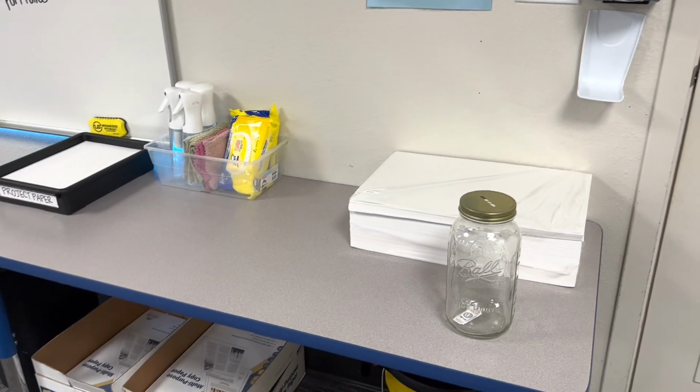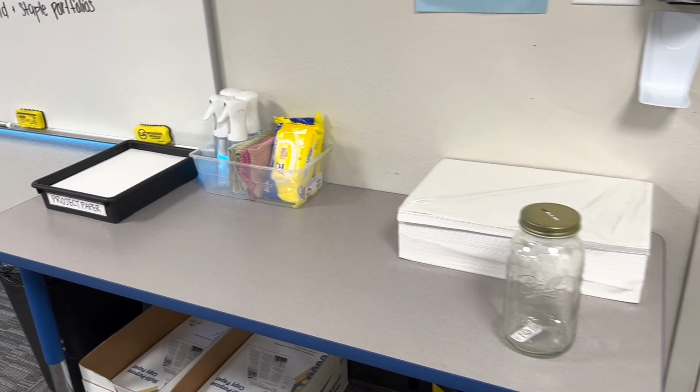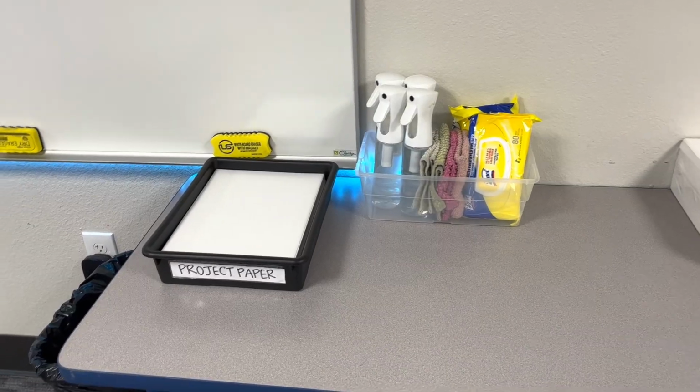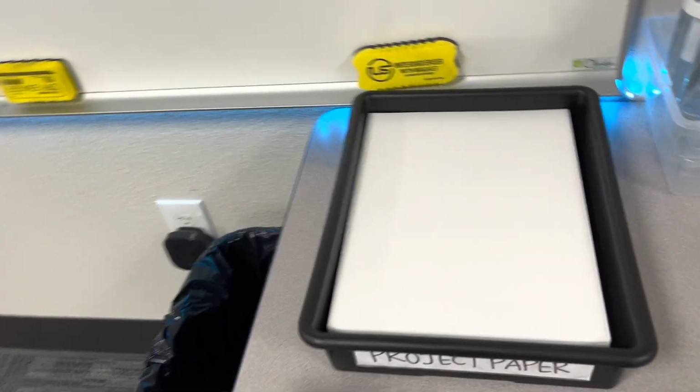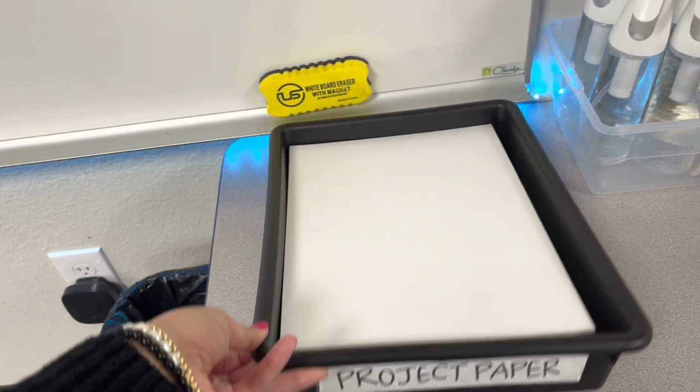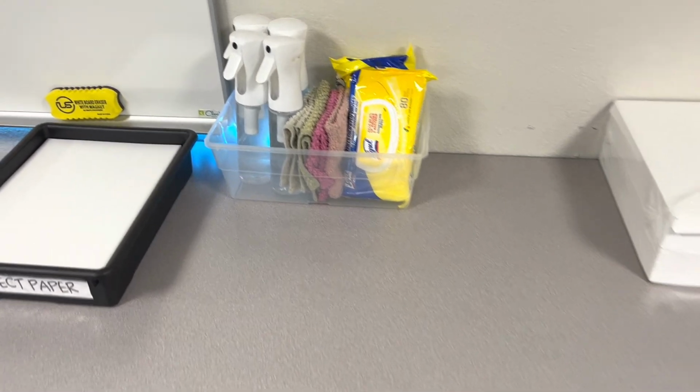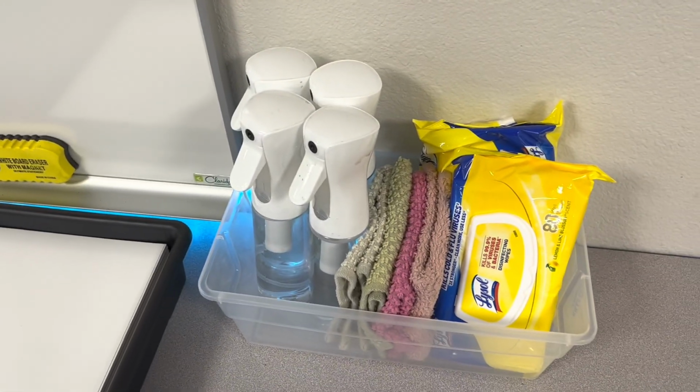Let's go over the paper table. Here you will find paper that we are using for our projects. Notice that this box says project paper. The paper here should not be used for free draw and only with Mrs. Barnicott's permission. You may also find handouts and worksheets here. We also have some cleaning supplies here, which we will go over in a little bit.